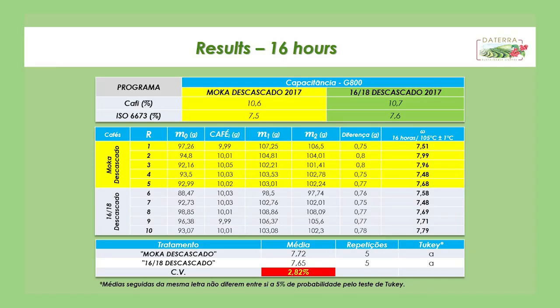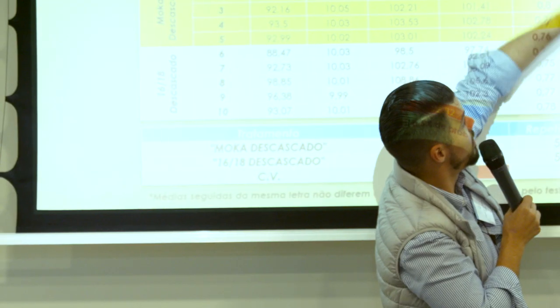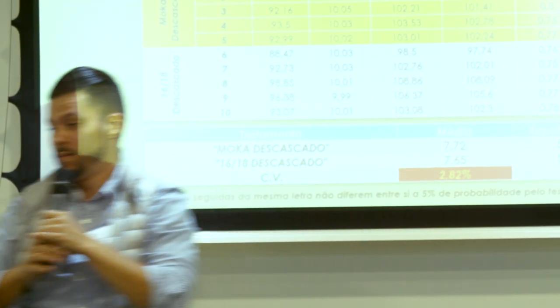So for example, this is an example of a random sample that we were doing lots of repetitions on, in the CAFE scale test. This is the electronic one, not the oven test. We had 10.6 here, and then the 6673, 7.5. This was a 1618 sample, 10.7 and 7.6.